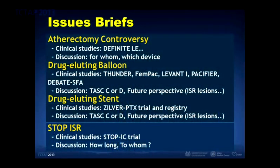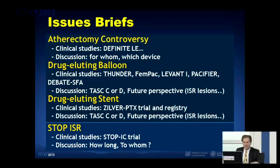So let's go over a few slides that go over a few key points in treating femoropopliteal lesions. There's still a controversy about atherectomy. DEFINITIVE LE looked at the use of the Fox Hollow device. The drug-eluting balloon studies have included multiple studies, the Thunder, FemPac, Levant, Pacifier. DEBATE-SFA looked at some TASC C, TASC D lesions and looked at in-stent restenosis also. But we still don't have the answer for drug-eluting balloons, whether for in-stent restenosis that's the way to go. Personally, it certainly is suggestive that we'd want to use that therapy as opposed to another expensive therapy like a drug-eluting stent.